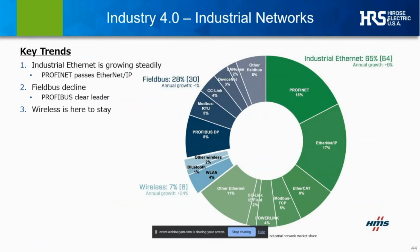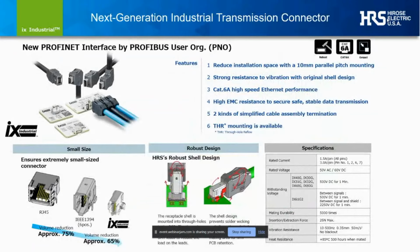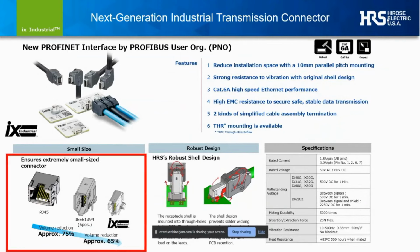So what kind of solutions are there for industrial Ethernet from Hirose? Hirose has developed a next generation Ethernet connector, the IX Industrial. The main feature of this connector is its small size. Compared to your typical RJ45, it's about 75% smaller. But not only the size aspect of it. I know in my personal and professional life, and many of yours probably too, we've had an RJ45 connector where the little plastic latch is broken off, and then you're stuck with a connector without a latch.